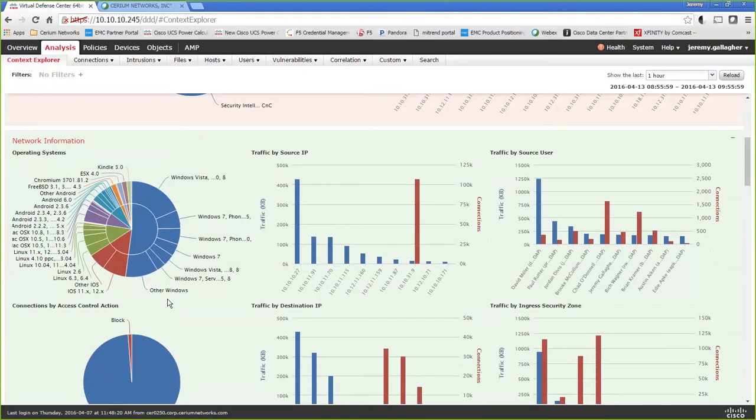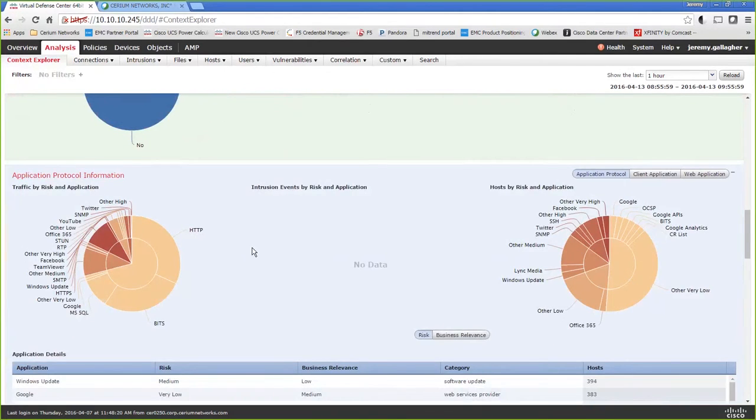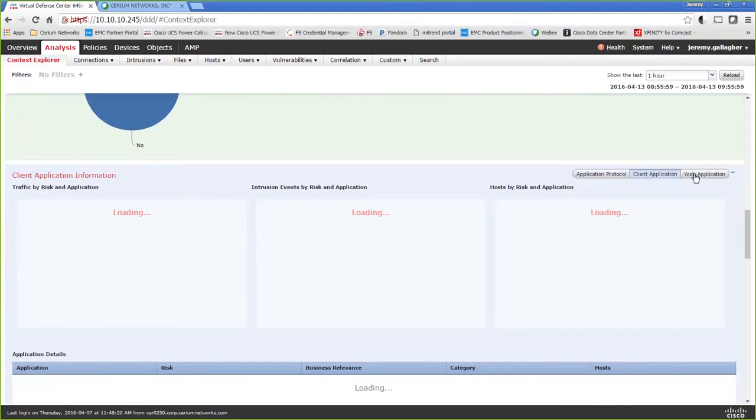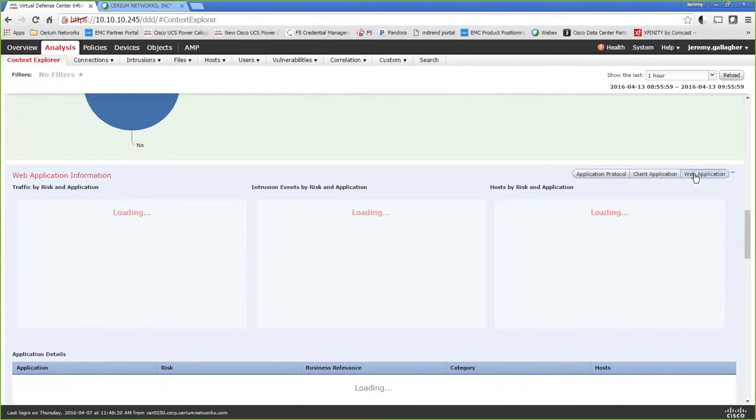So what SourceFire does is look at all of those and do a contextual analysis and say, hey, here's an impact level 1 event. Someone needs to go look at this. It's fairly relevant and you need to pay attention. And then it'll drop down to 2, 3, and 4. So the SecOps guys can prioritize their time. So you will get all that visibility into your network. And again, you'll look at all the applications, client applications, give it a second here, and web applications.